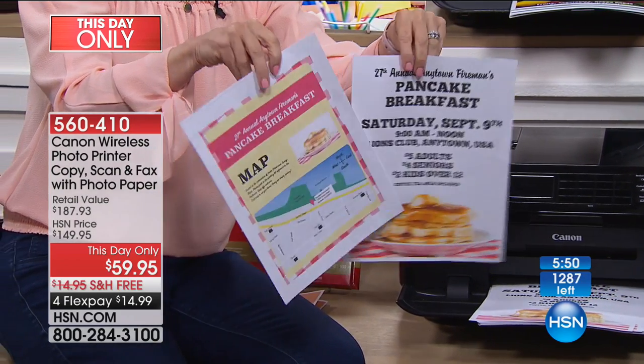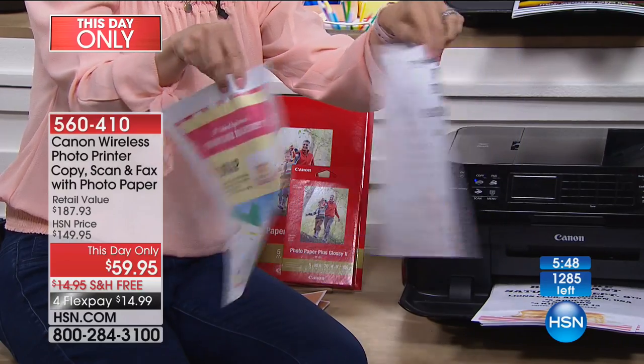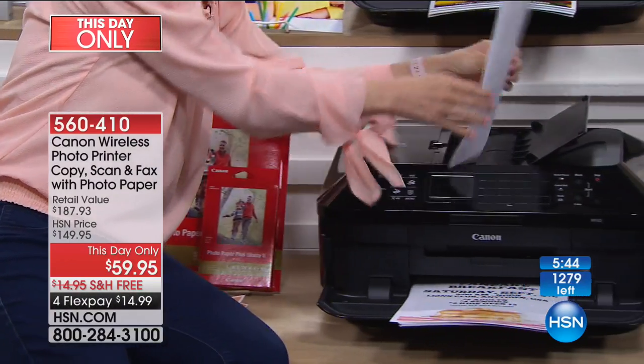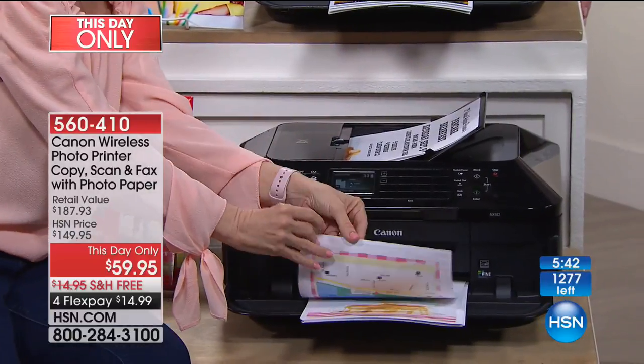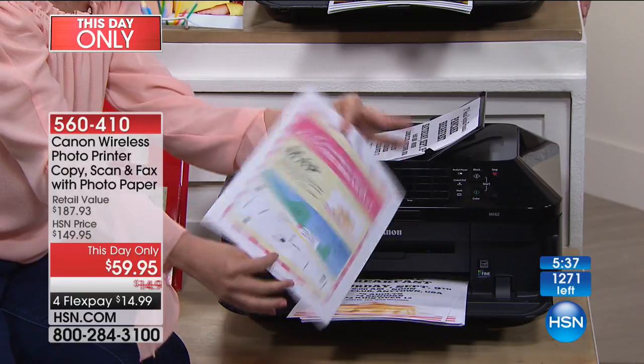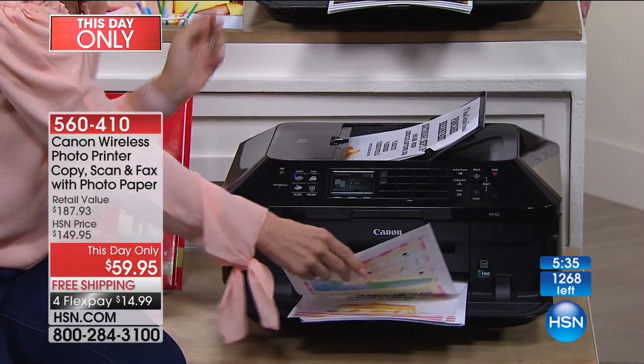Holidays are coming up around the corner. Yes, they are. So 2 separate sheets of paper, you put it in your feeder, you put it through the duplexer, and then you print. It's a great way to save money on your paper costs. A lot of your kids with their school projects. Oh, yeah. And then it prints on both sides.